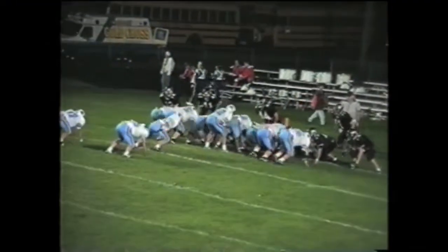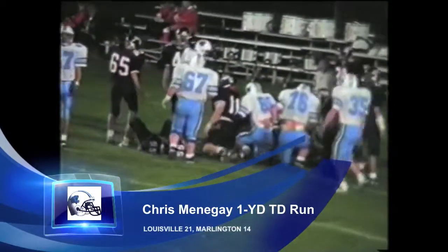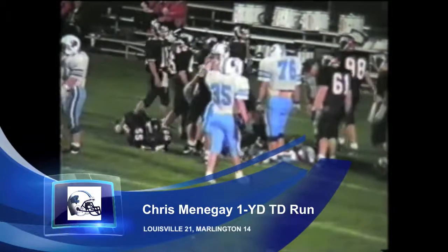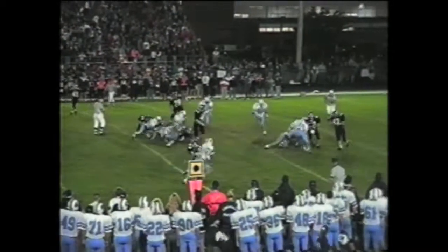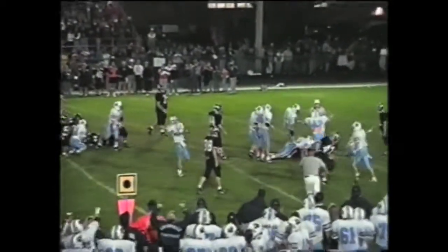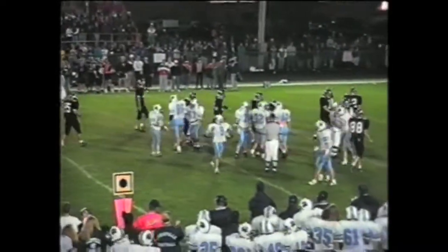Fishbone formation. First and goal from the 1. Here's a handoff to Menegay, and he's in for the touchdown. A 1-yard run by Chris Menegay. Is into a fullback position, replacing Matt Colstow. Here's a handoff. Balderson hit just as soon as he gets the football. Jeff Hurdle, the right defensive end, was right there and threw him down for a 3-yard loss.